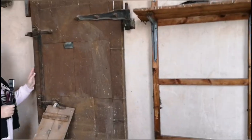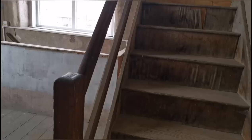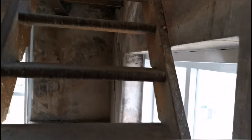Yeah, look at this door. What on earth? Why have they plugged that shut? What does it say in there? Can we see? It doesn't say. It's from Manchester. You can hear the pigeons, yeah. So I'm going to head up these stairs. There's a big boiler pipe. There's bird poop everywhere.